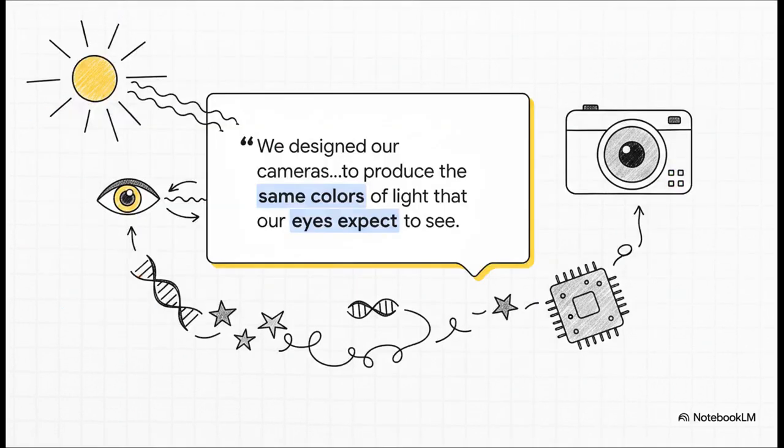So in the end, our most advanced technology is really just a tribute to our deep, evolutionary past. We build cameras to see what we see, and we see what we see because of the very specific light that our star shines down on us. It's this incredible, unbroken chain from astrophysics to biology to the tech in your pocket.